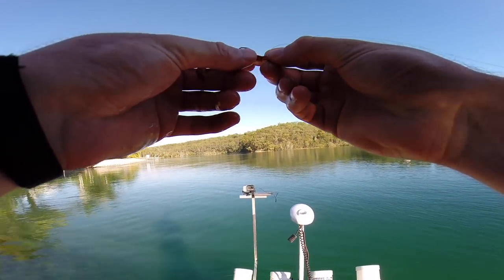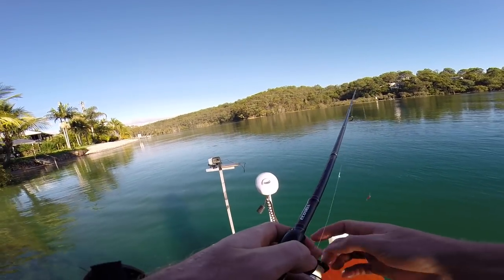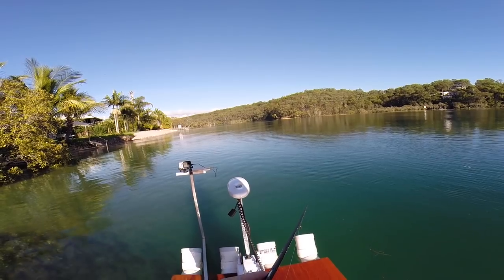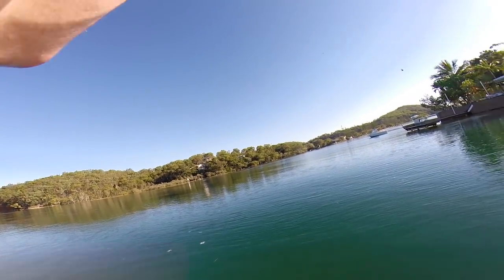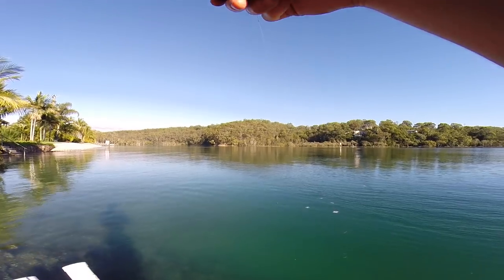Keep bouncing this along this little ridge here. It must be sitting along here. Ow, you got me good. Let's give it a couple of darts every now and then. Oh, what is that? He took that real slow. Is that another one? Oh, it is too.